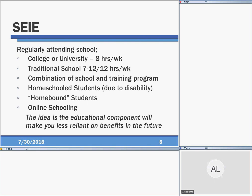So the whole idea is that your education is helping you to be less reliant on benefits in the future, because you're receiving an education. You're learning skills that are going to apply to the workplace and help you to be less reliant on that benefit. SSA really does want to support folks to be less reliant on the benefit, and they use the work incentives to help encourage folks to do that and have tools in place to get folks out of poverty.